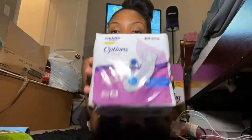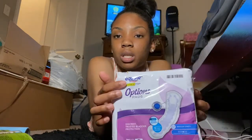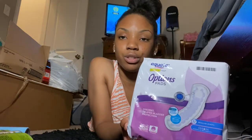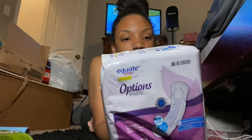And then I got some more pads because it's almost that time of the month. I've never had this kind before. It's the Walmart brand, the Equate. And this is 22 pads, regular. They're just basically plain old regular pads. Yeah, these are probably like $5.